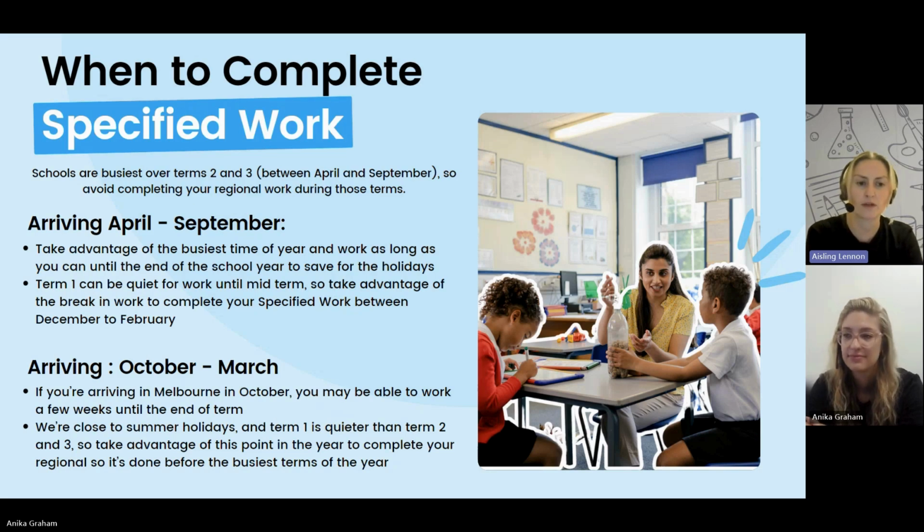If you're arriving between October and March, you'd be able to get work for a few weeks until the end of term. I suppose October is the start of term four. Would that be correct? I think so. As you can imagine, there are people who've been in jobs from term one, term two, term three, so just be aware that it does start to get busier as people start coming back from their regional work. We're close to the summer holidays, and term one is quieter than term two. So take advantage of this time.